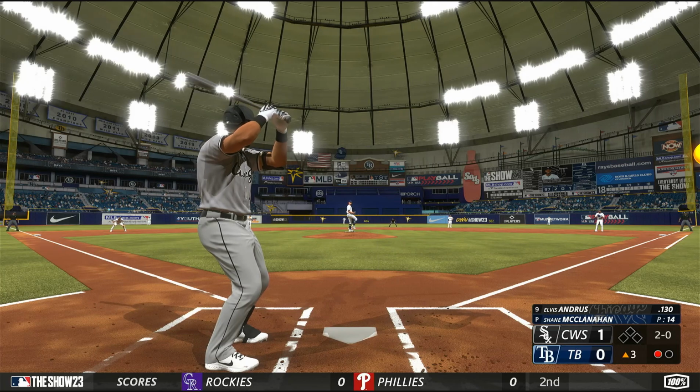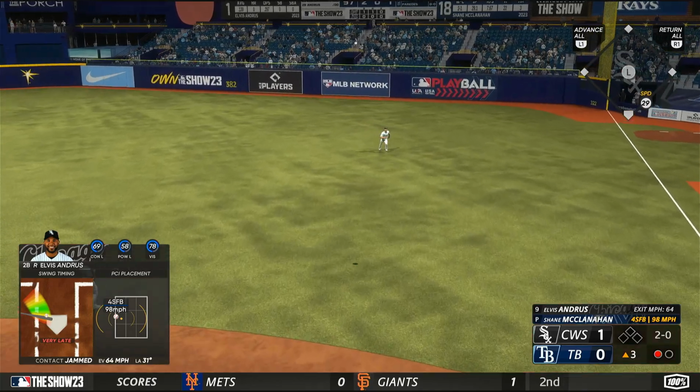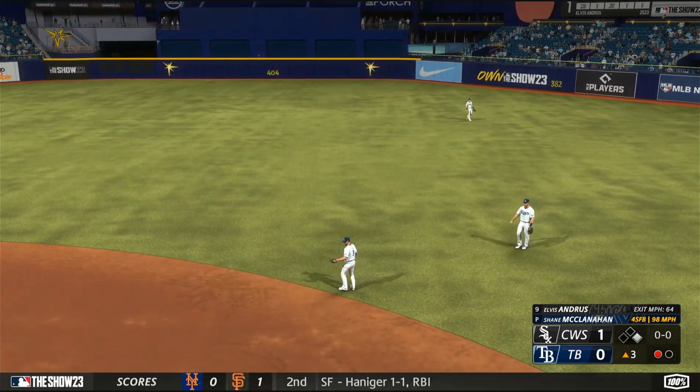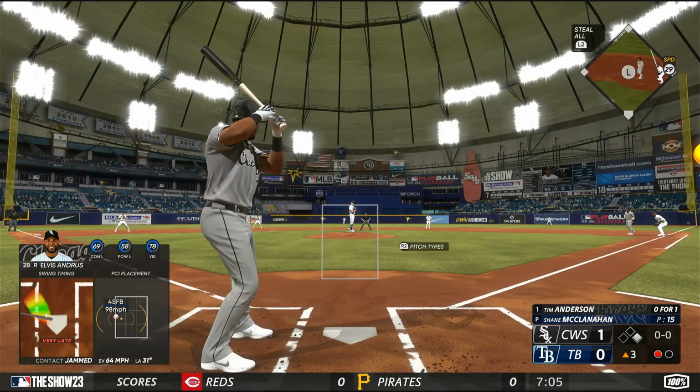And a pitch. That to right. That one gets down for a hit. So they get a man aboard with a 1-out single. And here is Tim Anderson.